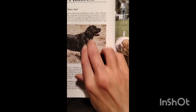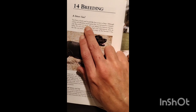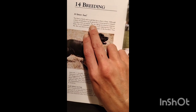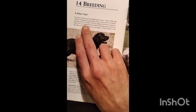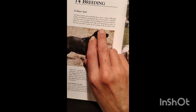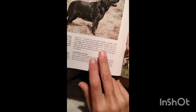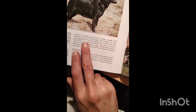Breeding. A litter? Is that fun? You have a bitch and would like her to have a litter. Although a litter of Labradors can be great fun, it is not good to romanticize this event too much. You are taking on serious responsibility. Do you remember how high your expectations were on the day you went to pick up your puppy at the breeders? You expected a mentally and physically healthy, friendly, well-imprinted, and also beautiful puppy, and hopefully you were not disappointed.